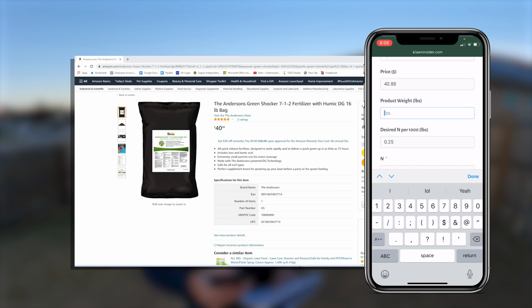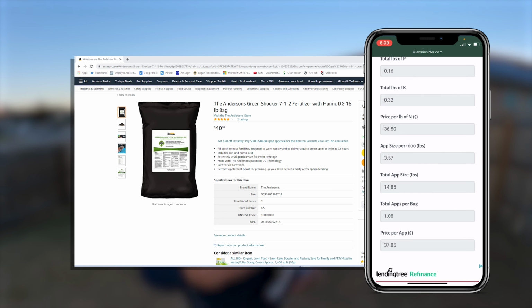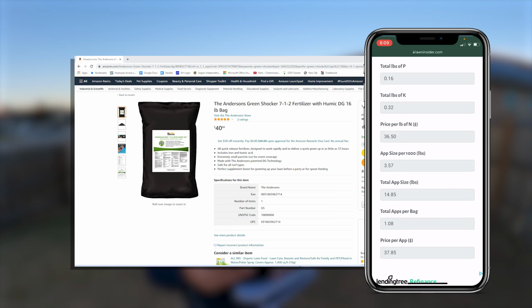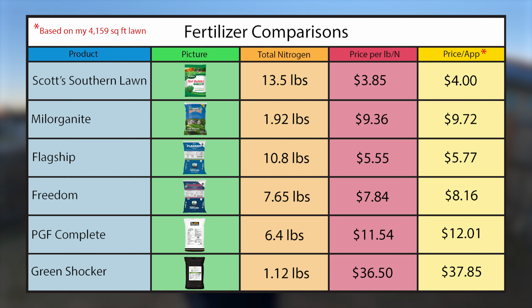All right, so this is where it gets really interesting, because if you look at the Green Shocker stats on the calculator, you are only getting 1.12 pounds of nitrogen in that bag, and you're only going to get about one application for that bag. Again, this is based on my yard size, but in my yard, I'd get one application at the very small 0.25 pounds of nitrogen per 1,000 rate. And the price per application for that Green Shocker would be $37.85.